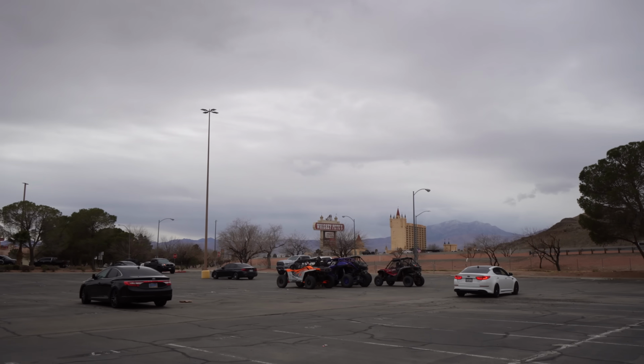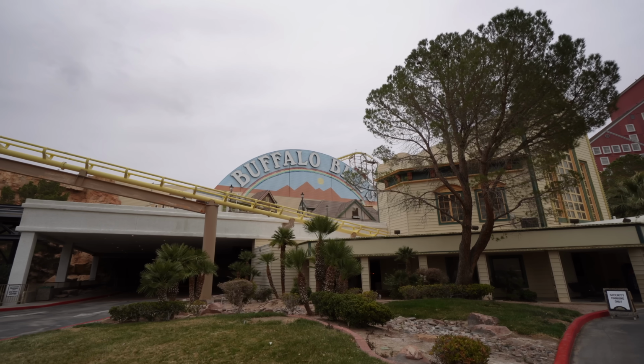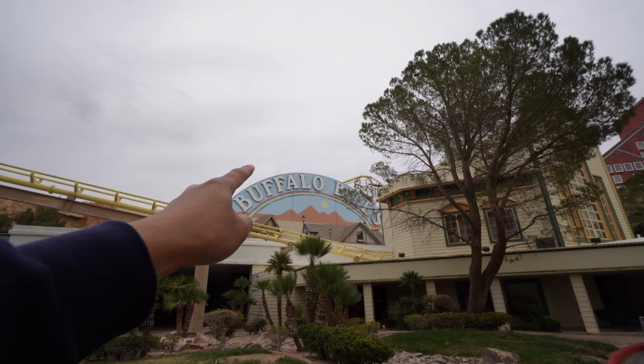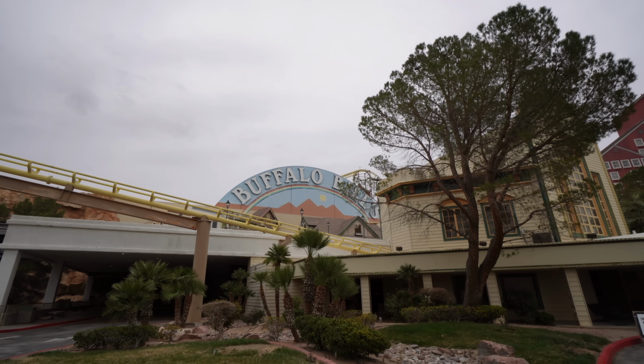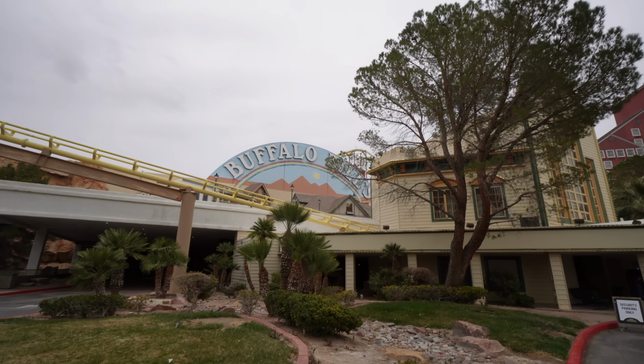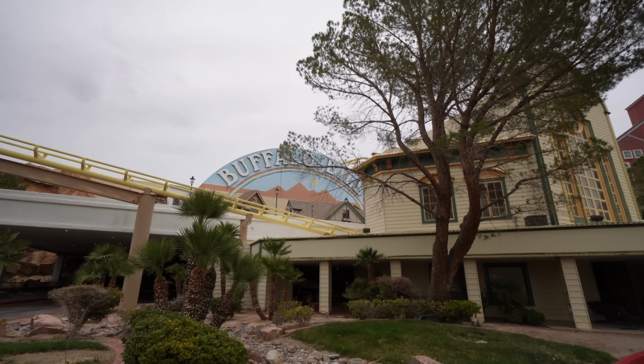Yeah, let's go inside and check out the rest of the casino and see their food court and arcade over in Buffalo Bill's. Like I said, they have ATVs and buggies over here that you can rent out and take down to the back. So the theme of the Buffalo Bills is the Wild West, and this sign right here with the rainbow and the mountains in the background, it kind of reminds me of that mural that Marty McFly drove right into in Back to the Future 3 to get back to Doc Brown in 1855.